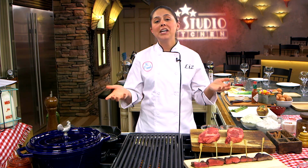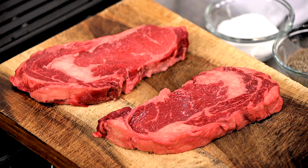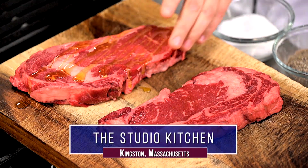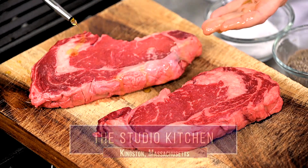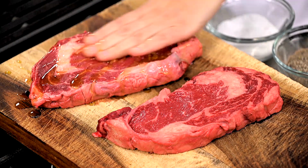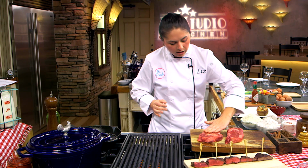Welcome back. We're here inside the studio kitchen, and it's time for me to show you how to cook one of these beautiful ribeye steaks. First things first, we're gonna put a little extra virgin olive oil on both sides of our protein. And the extra virgin olive oil is gonna act as our lubricant to keep our steak from sticking to the grill. So just rubbing it in a little bit.